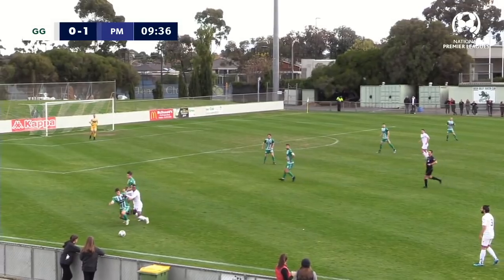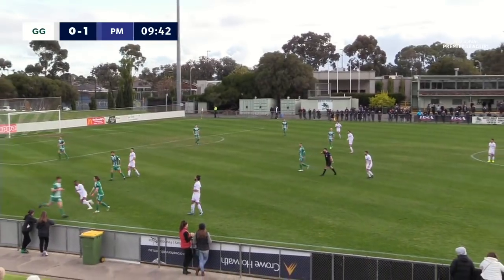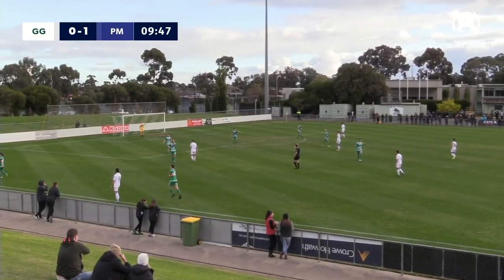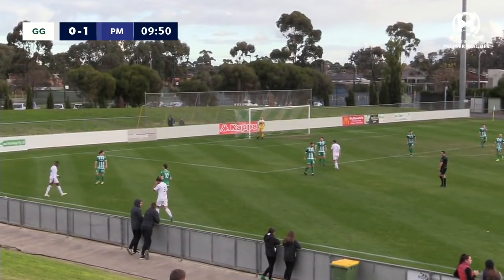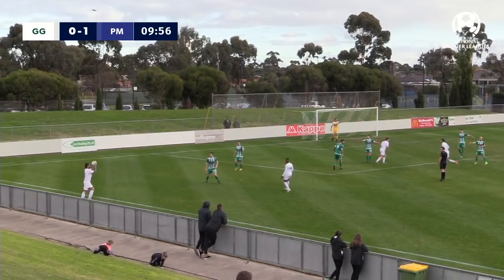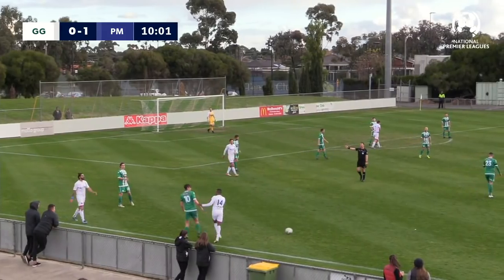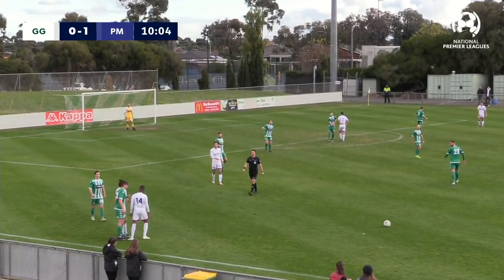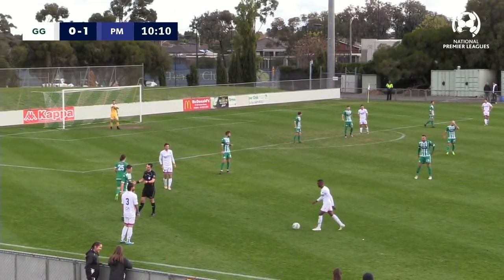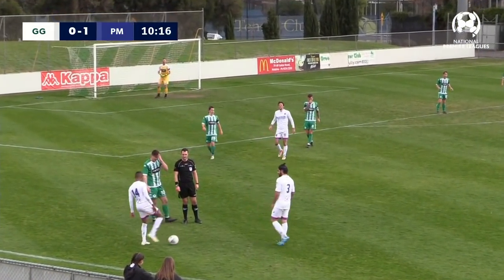And Ibrahim looking for that nutmeg on Walker. Couple of triangle passes, but unable to conjure up anything here for Green Gully, and the ball's been passed out. Green Gully seem like they haven't been able to get their feet on the ball, and Ibrahim very, very intelligent to draw that foul and still retain pressure on this Green Gully defense, who haven't had much respite in these opening stages of the match.